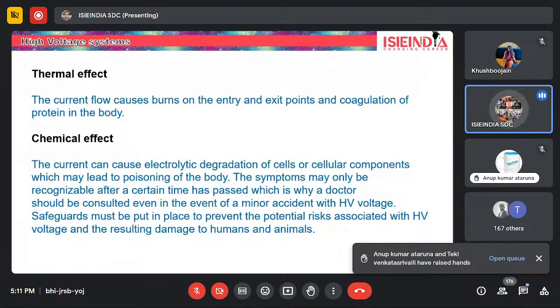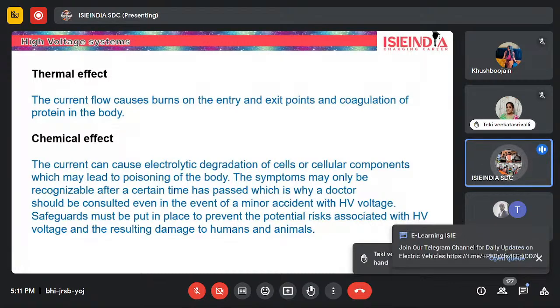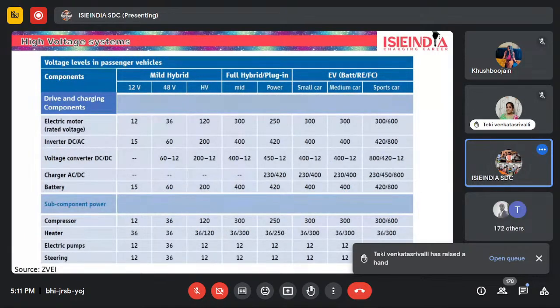Now let us look at the high voltage in different vehicles. Which are the components and what are the systems? Let us see one by one. Here I am showing the components in the vehicle which are affected: the drives and the charging components in various types of EVs. Here I have three categories: mild hybrid, full hybrid, and fully electric vehicle, that is, battery electric vehicle.